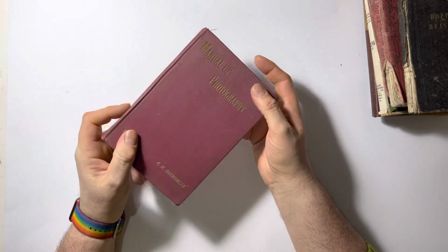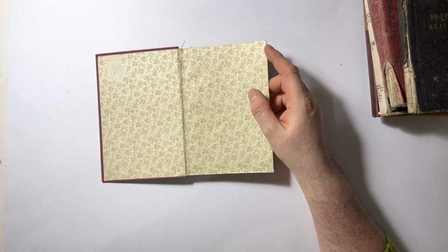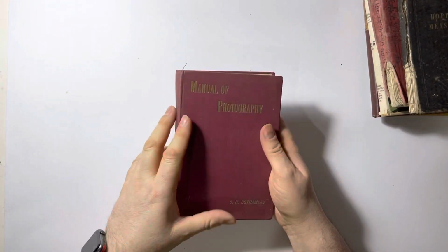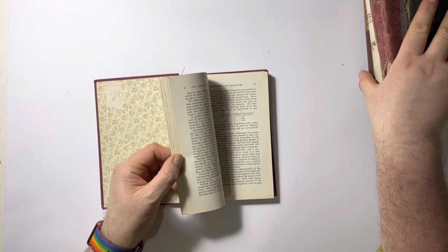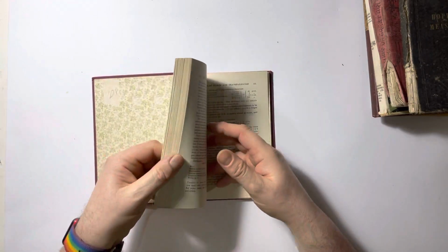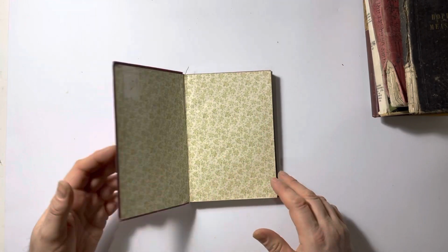The Ilford Manual of Photography. This was not with this. I remember this. This came from a charity shop for 20p. So that was a little set for £4, and then this was 20p. I just liked it. It's got a couple of old pictures in it. I like the feel of the pages, and I quite like the end pages. So there's that.